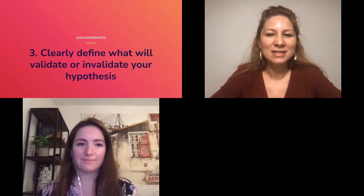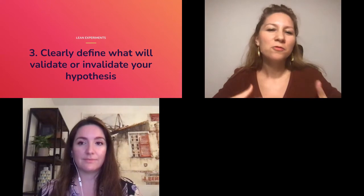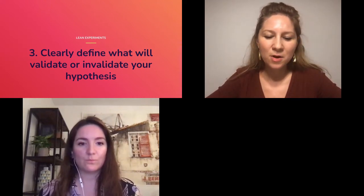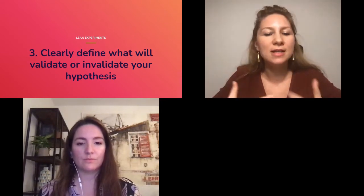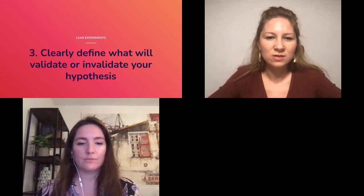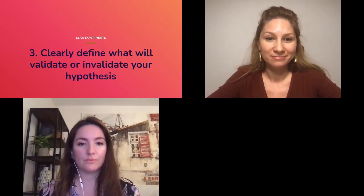If you don't define this at this stage and you just go and run your experiments, if some of the answers of the participants start validating your hypothesis, you will be very keen on saying, well, that's okay, and you will start getting more attached to your hypothesis as well in some cases. So really important, define this validation criteria and define it in a measurable and objective way.